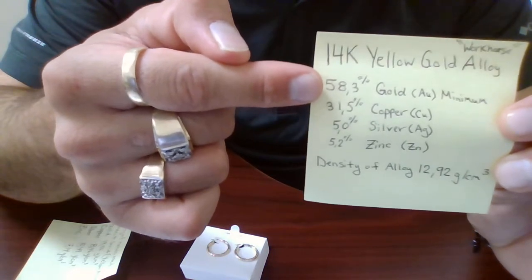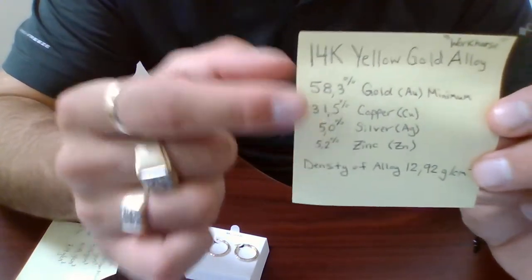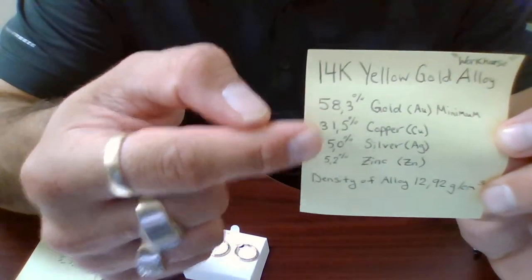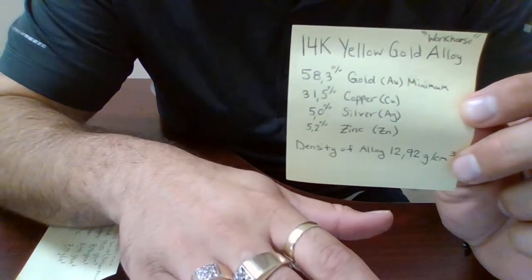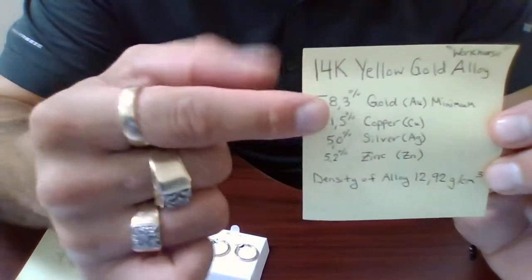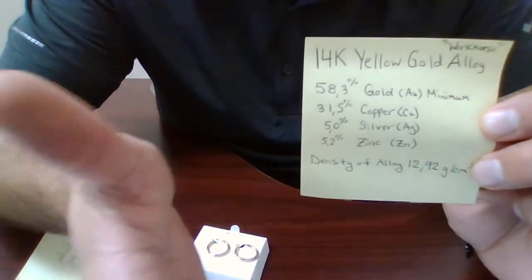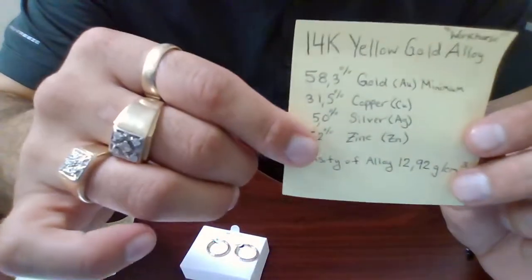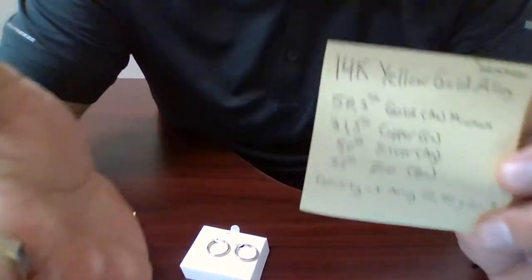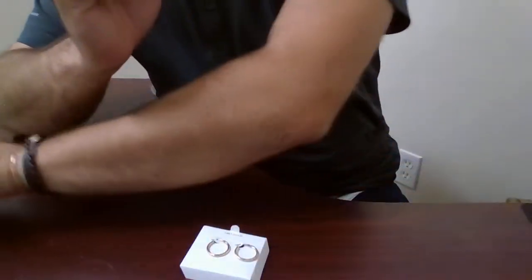Most of the karat gold jewelry, the minimum gold content that they must contain is 58.3%. Most pieces are usually 585 or 58.5%, and that's pretty much European standard and United States standard. But this is the minimum, right? So things that are 57 or 56%, that'd be 13.5, 13.6 karat. They really can't legally be hallmarked, but from time to time in the alloying process, there's errors made. So that pretty much covers this sheet.